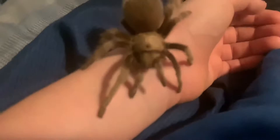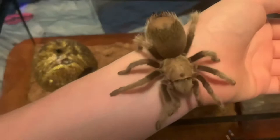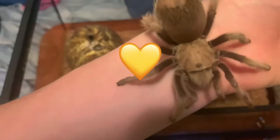She's pretty chill. Like, I don't know how to say it, but she's beautiful. If I stand up here, you can see she's a bright brown color. Probably because she hasn't molted in a long time. When she molts, though, I bet she's gonna be bright yellow. I mean, bright gold. Because, you know, they regain colors after every molt.